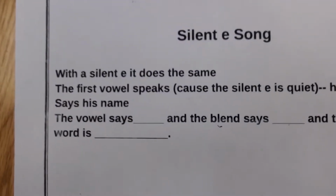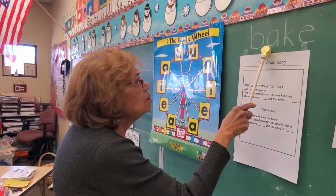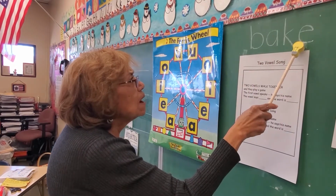With the silent E, it does the same. The first vowel speaks, the second one quiet.